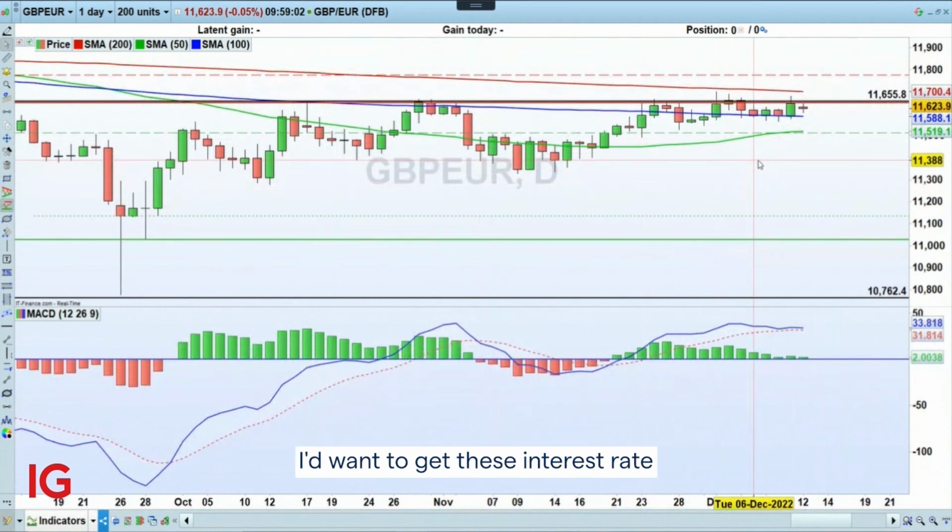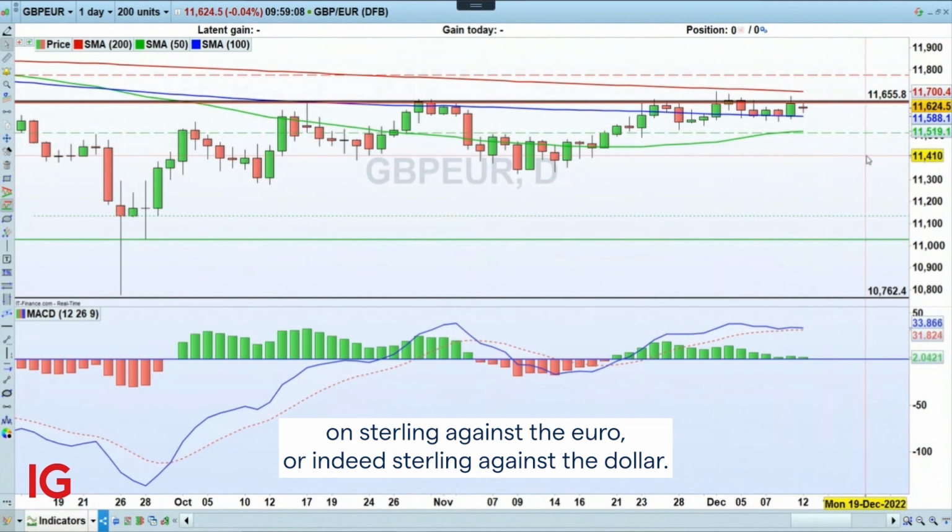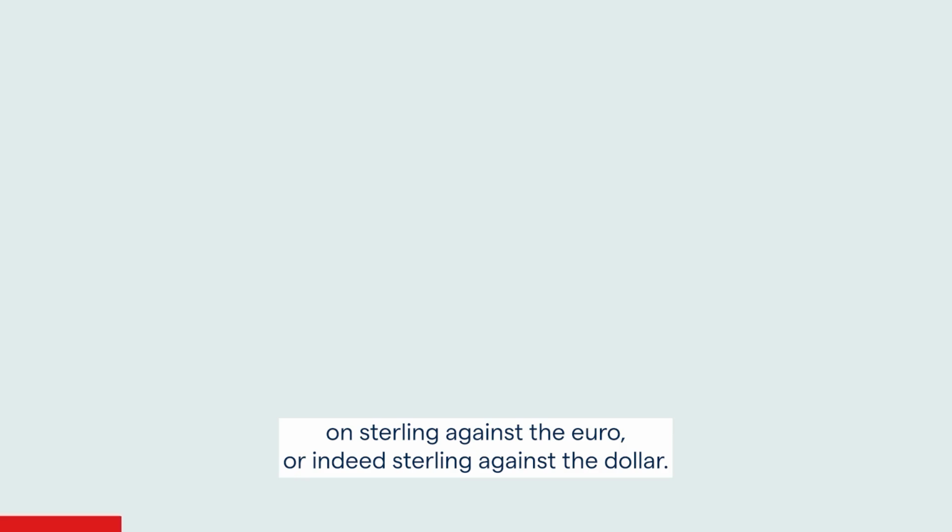I'd want to get these interest rate meetings out of the way this week before taking any further positions on sterling against the euro, or indeed sterling against the dollar.